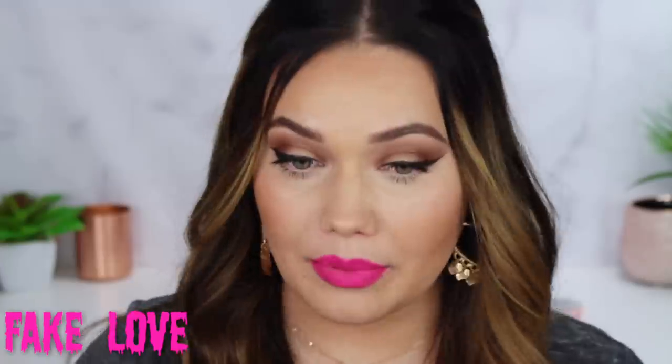I love it. Can't get over how velvety and blurred these lip colors look. I love this color. I absolutely love Fake Love. This is no fake love over here, okay? This is a beautiful purple, pink, bright, fuchsia, orchid, amazing lip. If you like a heavy impact, girl, this is for you.